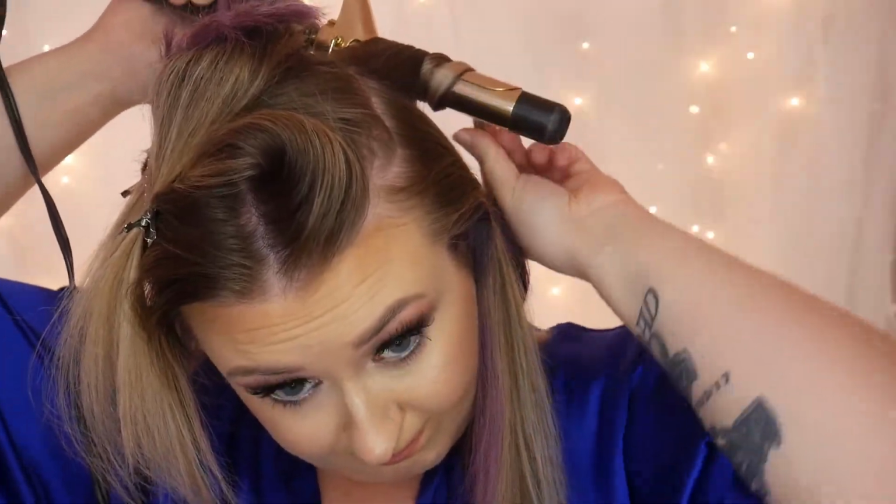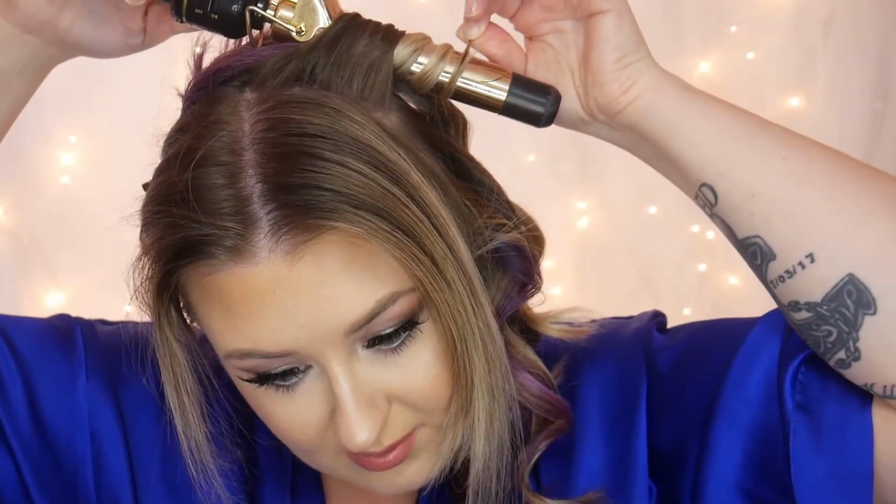I am gonna take one more section up, so almost dividing my hair into a third. So notice that as I'm doing this, what I'm taking with the curling iron is I am wrapping it around, and I'm really not changing anything about my fingers. I'm just letting the hair slide through my fingers as I wrap it around. So it's almost like a coiled effect around the barrel. Oh, by the way, this is a 1-inch barreled curling iron as well.